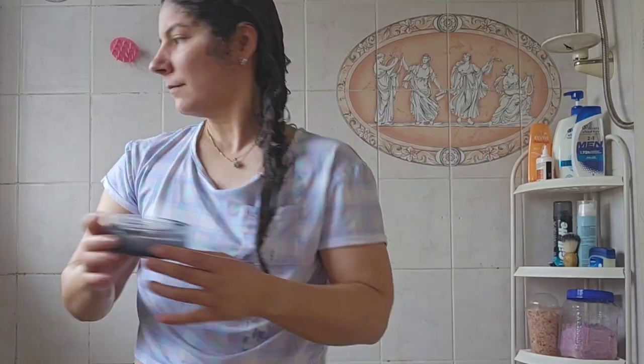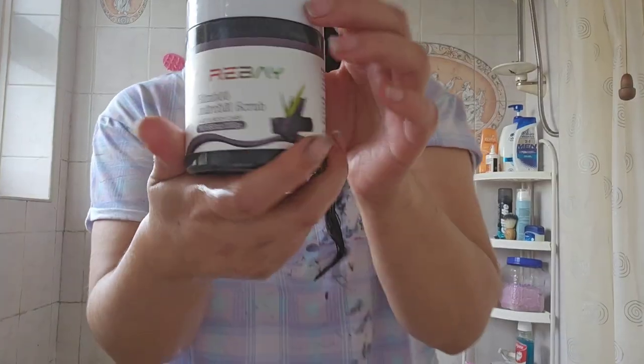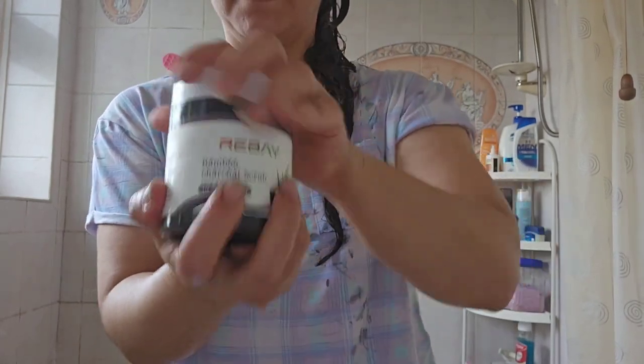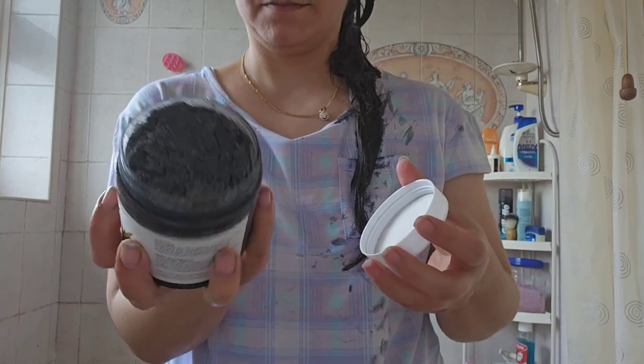I have some left over, it's just a bit, and I kept it just to use it for my husband as well. This is a salt scrub, and definitely this is the best scrub that I ever used so far, and I will be telling you why it's the best one that I used so far.